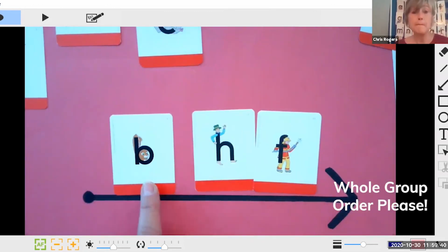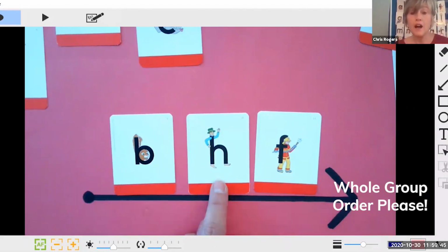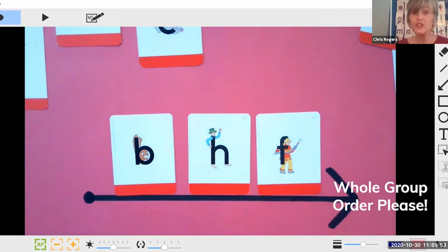Are you ready? B, b. And the first sound is b, b. The middle sound and the final sound. Good job. You did a great job with Order Please.